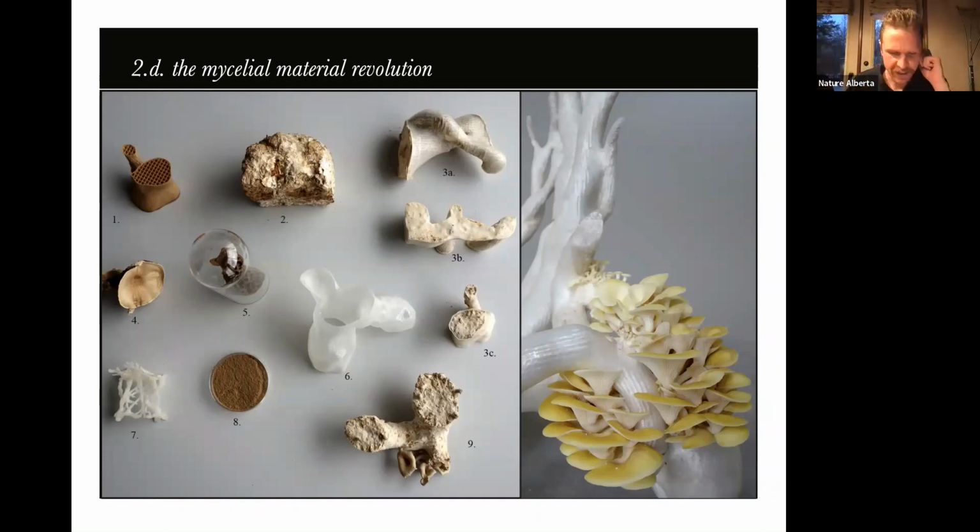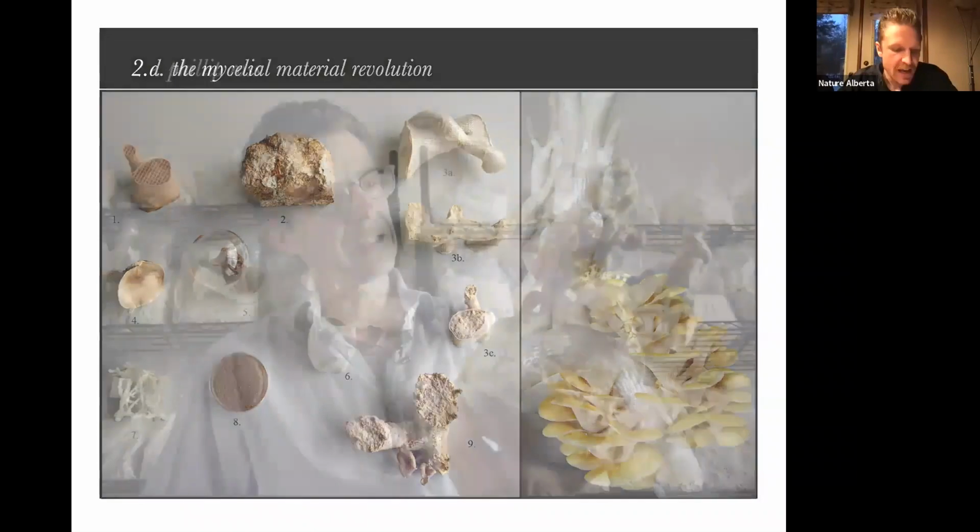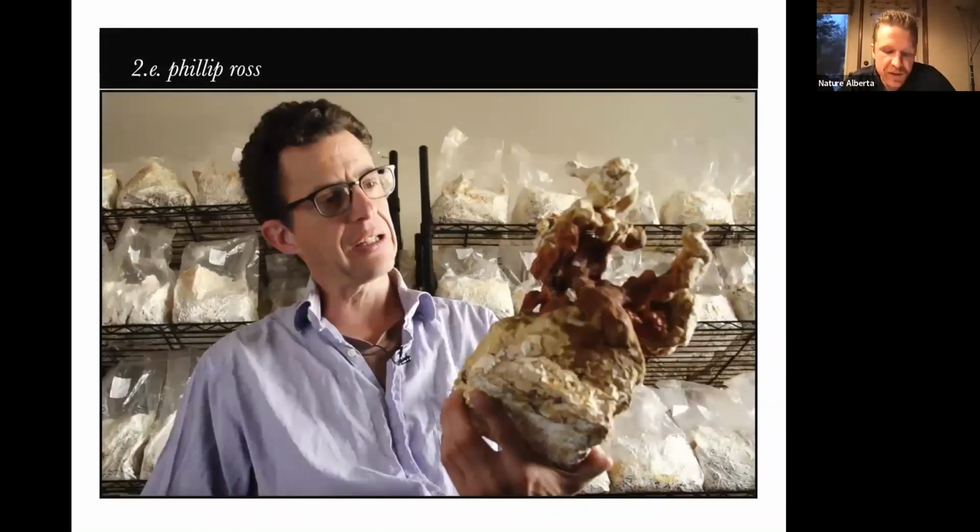It's kind of interesting that artists and designers are playing a major role in this revolution, where the previous revolution was mainly relegated to laboratory scientists. An example of this is Philip Ross, who's an artist and inventor. He co-founded MycoWorks in 2013, which is one of the major players in the revolution. It's a company that produces biomaterials out of mycelium, most notably leather. He currently holds the position of Chief Technology Officer at the company, but has been producing fungus-based works since the 90s. That's him holding a block of reishi.